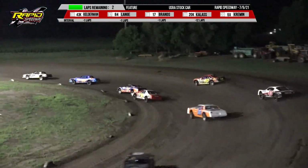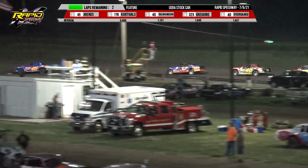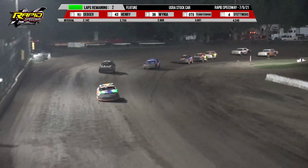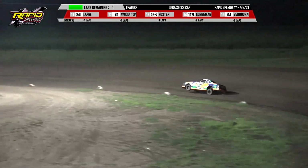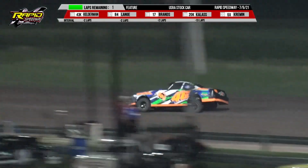Ahrens, Cordles, and Gulbranson 1, 2, and 3. Gregoire running in that 4th spot. And Scott Overgard, your top 5 in the field. White flag will show this time around. Colton Ahrens in the 46, your race leader. Colton Ahrens, Dustin Gulbranson, Rich Gregoire, and Scott Overgard, your top 5.